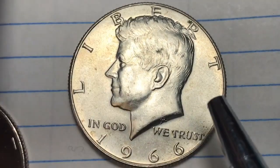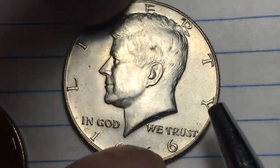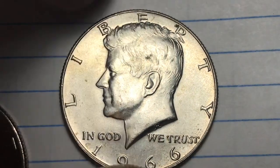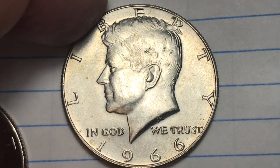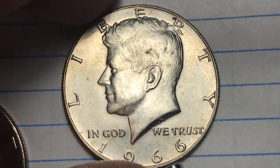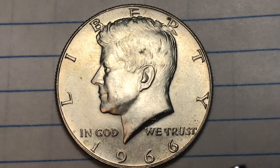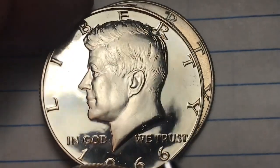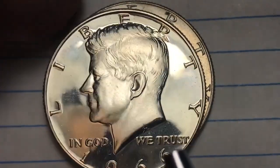What's the value of the actual coins? Well, it turns out in 1966, you can get some really, really expensive coins. If you get an MS-65 from 1966, it's going to be worth probably $22. So no proofs, no uncirculated, but they put out something weird called the Special Mint Set. And here's the Kennedy half from the Special Mint Set.